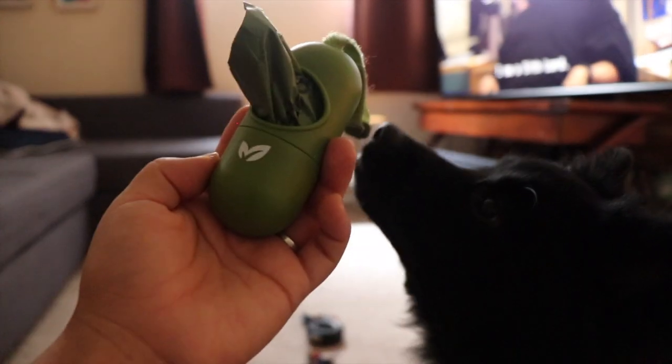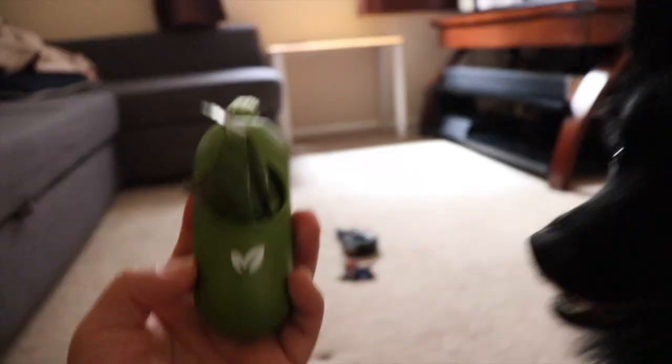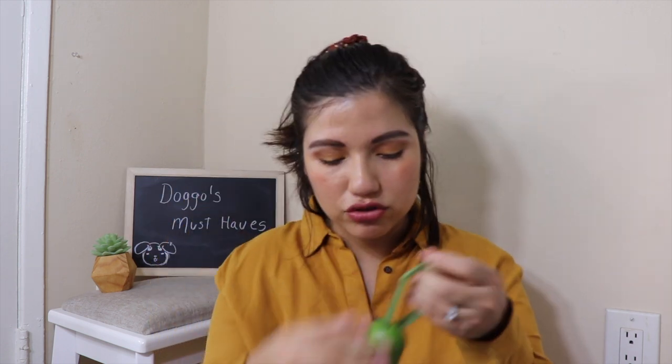You can certainly just have the trash rolls that it comes with, which looks something like this. It's just a roll of small trash bags, but I actually think the whole thing is very helpful. It also comes with a strap, so you can just have it together with the leash. That way you don't lose it and it's always ready for you when you're about to take a walk with your dog.